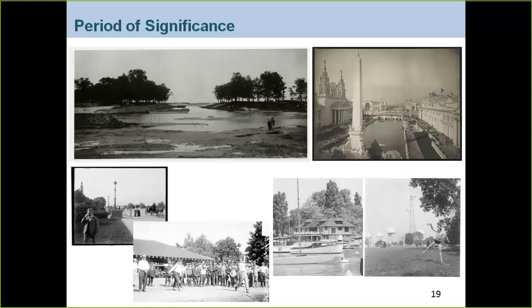However, the period of significance, after looking through the entire history of the park itself, was determined to be 1875 to 1953. The reason being that in 1954, as many of you know, the Nike missile installation was installed in Jackson Park, and there were significant changes to the lagoons and the landscape at that time. And it began a period where the park was being compromised by roadway changes.